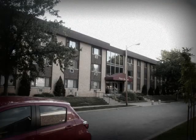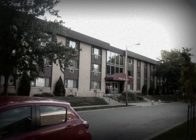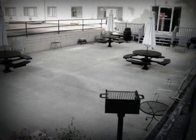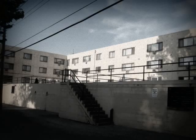Now here we see poolside apartments. These were built in the 1960s as well. I'd swear these are the same guys who built the Poplars Hotel on East 7th Street. The big problem with poolside apartments is there isn't any longer an actual pool, but with the chairs and umbrellas, someone still intends you to sit there. But then again, little to no thought was put into the backside of this building. It might make one feel that he or she is sunbathing in the back of a low-security prison.